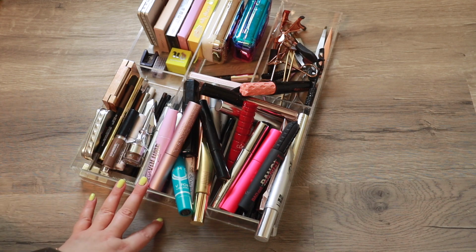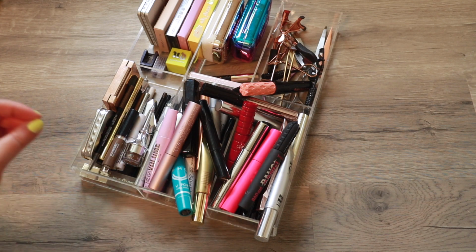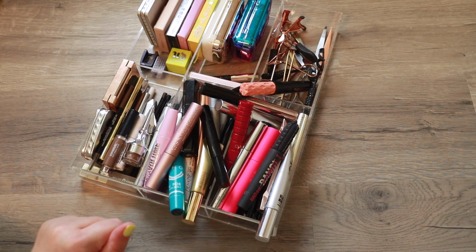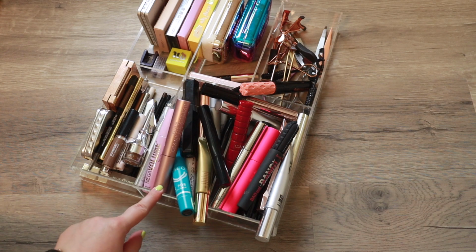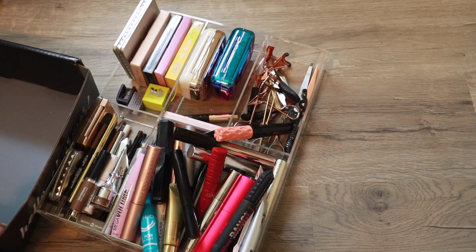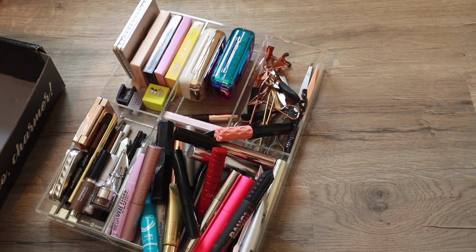But as I said in the series, I'm gonna do quick declutters of small areas. So today it's mascaras. It is a mess, so I'm gonna try to quickly just go through them. I have a little box. Menders has been laying in this, so hopefully he doesn't want to lay in it. So let's just quickly go through these.